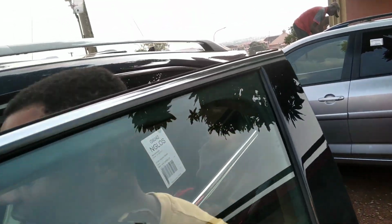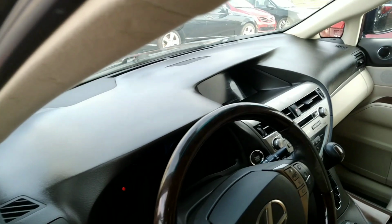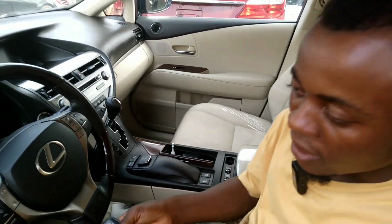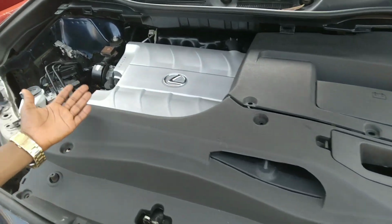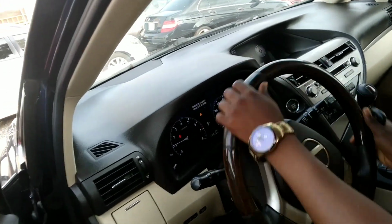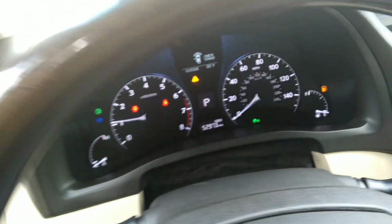So now this car is actually wonderful. Looking at the dashboard, we haven't touched anywhere. The car is keyless normally, and everything about the car is working perfectly, no noise. You can see the original mileage there, 52,000 miles.